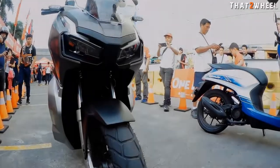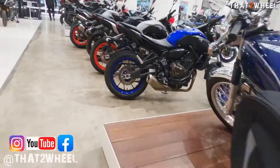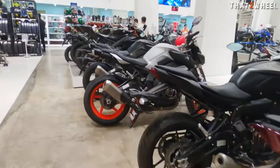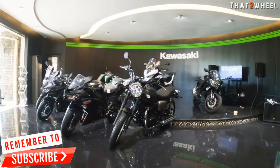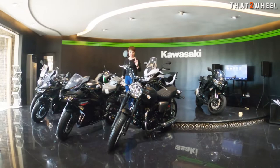Previously, we featured all the new scooters we can buy here in the Philippines. We also featured 5 big bikes from Yamaha that are available in Y Zone from the highest to the lowest price. And now, we will feature 5 big bikes in Kawasaki crib. Please note, these are the only big bikes available on hand.